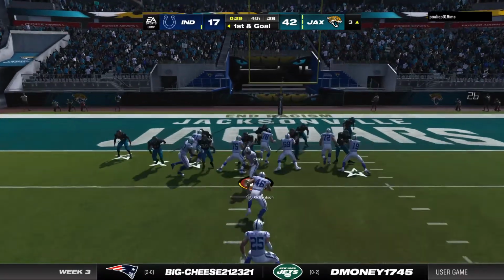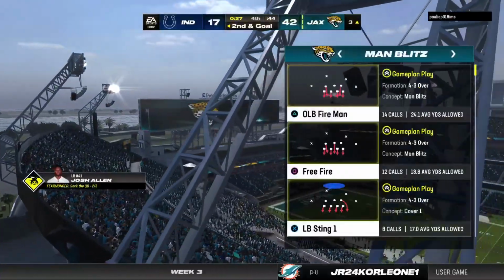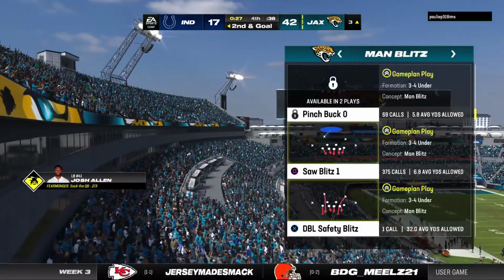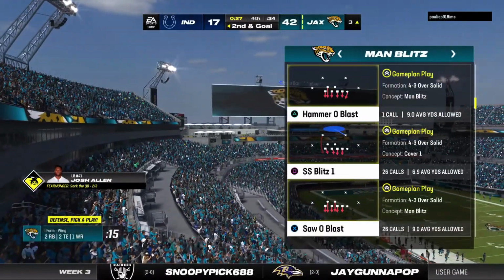They'll try and power it in with Juszczyk. And he's going to get this back to the 3-yard line and no further. Now the Colts will use their 3rd and final timeout. And as the two teams talk it over on their respective sidelines, we take a break.